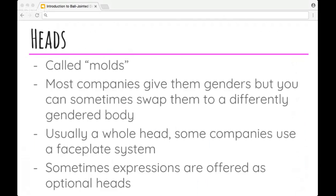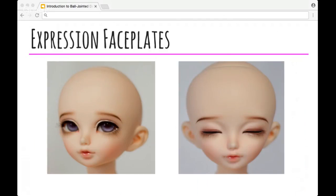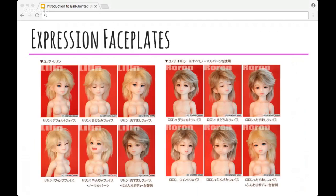Unoas have interchangeable faceplates to give different expressions. Some companies offer awake and sleeping versions of the same doll or smiling versions. This was once somewhat rare, but it's becoming more popular. So this is an awake and sleeping FAIRYLAND Little Fae Lishi. And these are all the different optional faceplates for Unoa, Chibi, Lilin, and Roron. Again, as you can see, they're the same face or character, but they have different expressions: pouting, sleeping, smiling, and so forth.